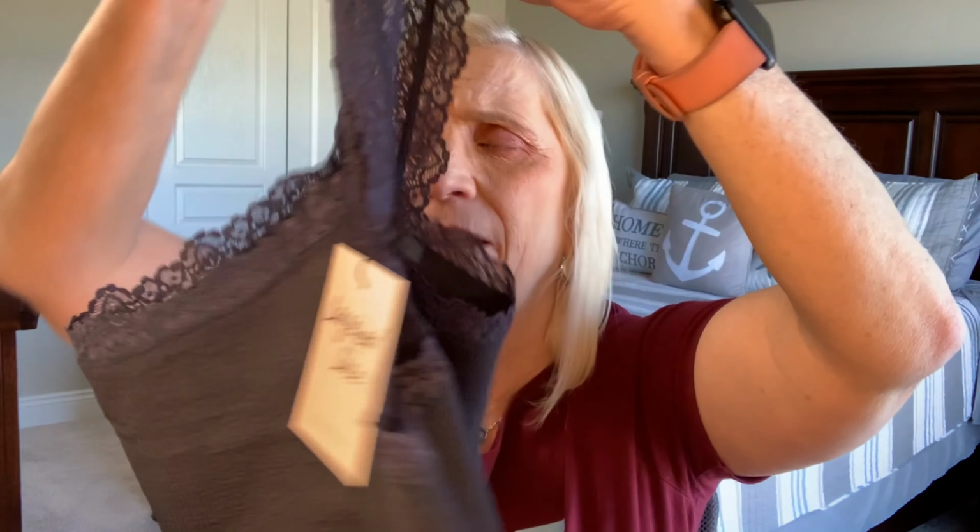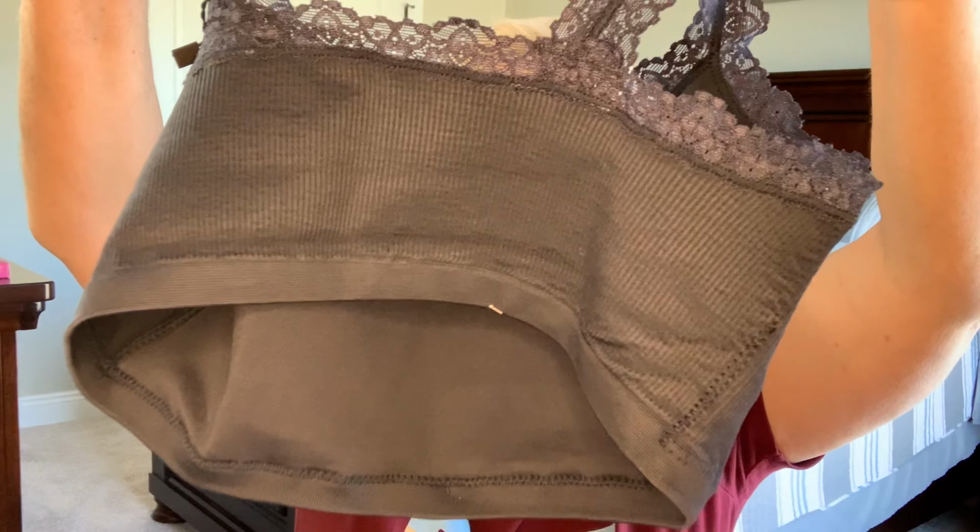Let me look at the front real quick. So the front's stretchy too, but it does have lace around the V-neck part. And then the back, it's just super simple, just the same material that's on the front without the lace. And this is a large. None of these are padded. Oh, I think that's super cute. I like the stretch. Some of the bralettes don't have a lot of stretch in them.